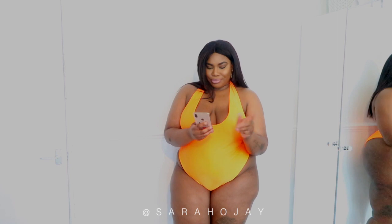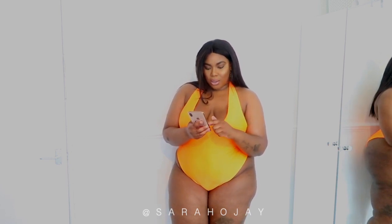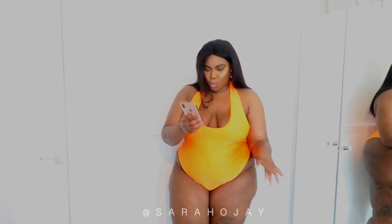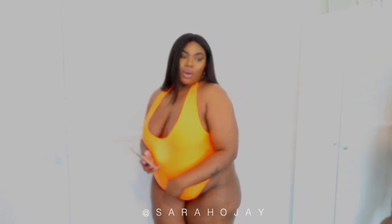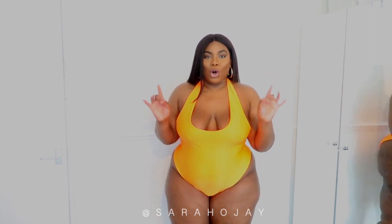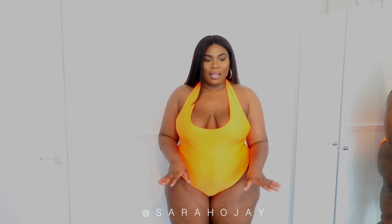This one's sexy. This is a plus orange halter neck backless swimsuit. This is in a size 20 and it is £18. Right, what's wrong with my camera? Right, they got it right with this one, yeah?